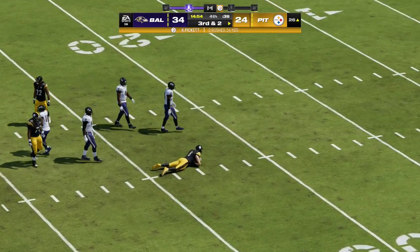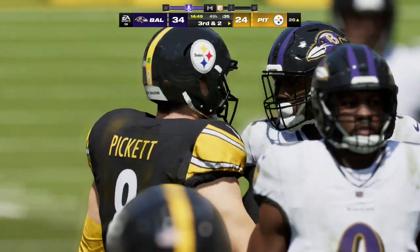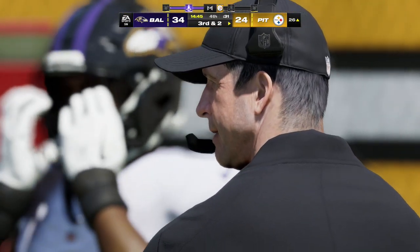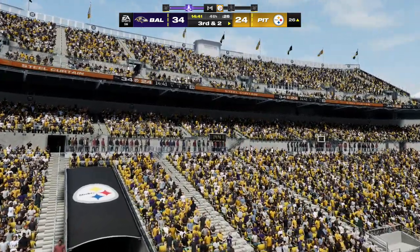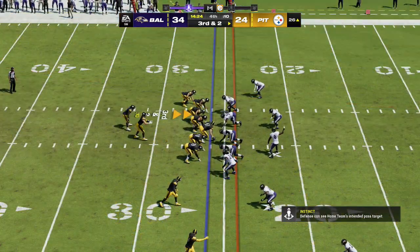And he slides and covers up at the end as he's going to be able to pick up decent yardage. Give him 7 there on the tuck and run, and they're in better shape now for 3rd. I like how he hung in there and went through his progressions, but eventually his internal clock went off and told him it was time to make a run for it, and he ends up sliding down with a solid gain.